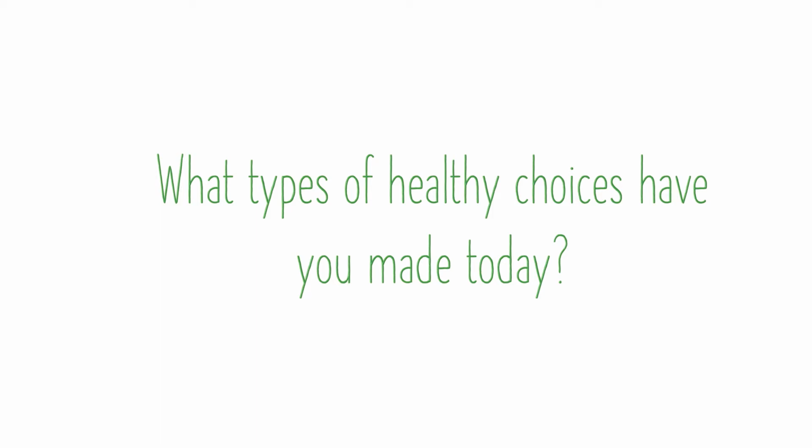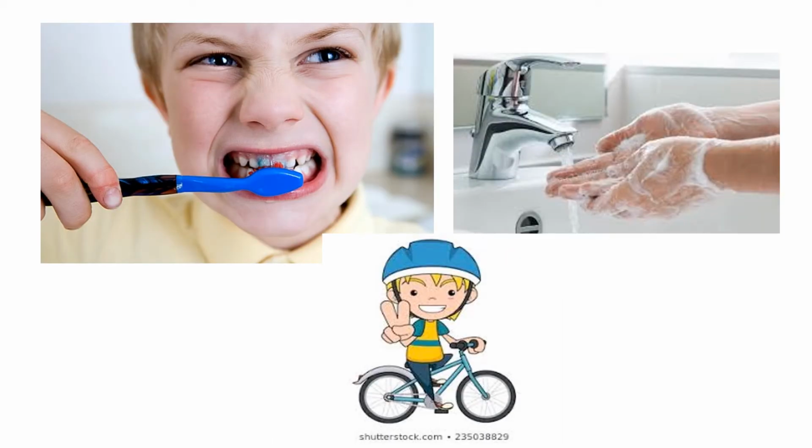So what types of healthy choices have you made today? I want you to think about that. Okay, well, some of you might have rode a bike today. That's healthy activity. That's great for exercise. Hopefully most of us have brushed our teeth and washed our hands. These are healthy choices that we make on a regular basis. Okay, we drink water, we eat fruit and vegetables. We might walk to school, play sports. These skills and information you have learned in this course will also help you make healthy choices and reach your goals.